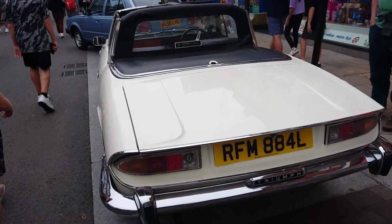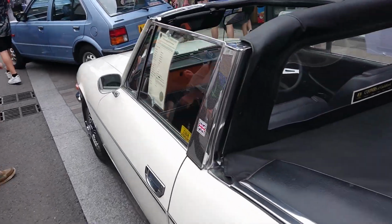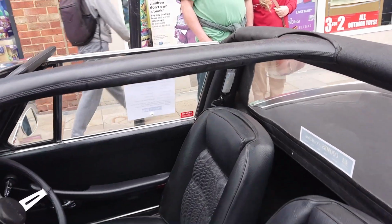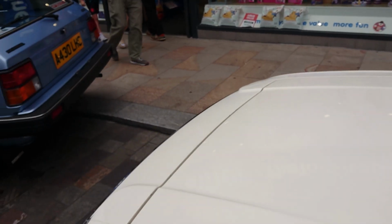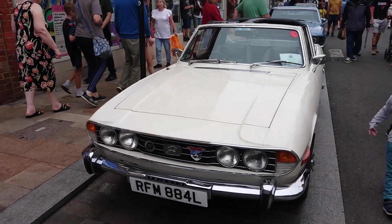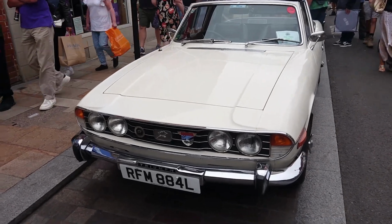Another Stag here. Now this is sort of on the crossover between the Mark 1 and 2. Oh, actually, this is a Mark 1. I can tell straight away, but I've only got 2 interior lights in this. So yeah, August 72. It's very similar in colour to the one that I drove, actually, back in May 2023. It was also a Mark 1 automatic in this particular colour.